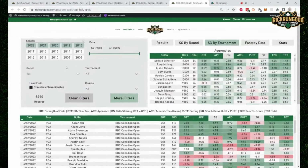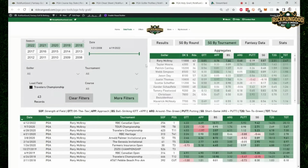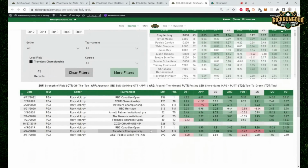But of everybody in this field, dating back to 2018, on basically what is short courses, let's see who does well. Yeah, that guy, Rory McIlroy, 43 rounds in such situations, gaining over 2.4 strokes per round. Yeah, here you go. T11 at the Travelers. So the Travelers is going to pop up here a couple times. T12 in 2018. That's TPC River Highlands.